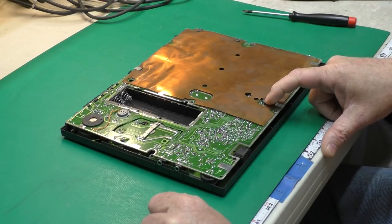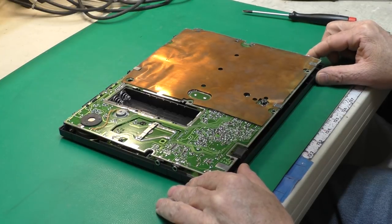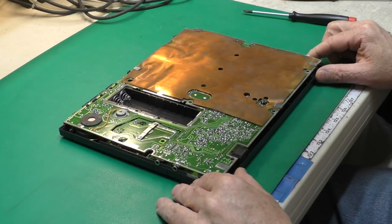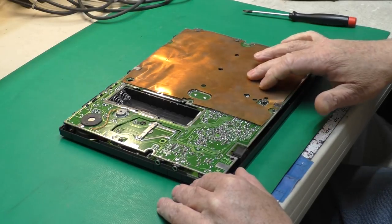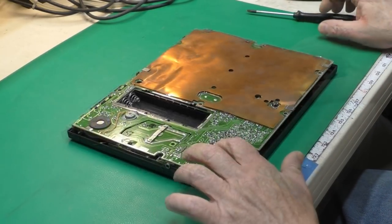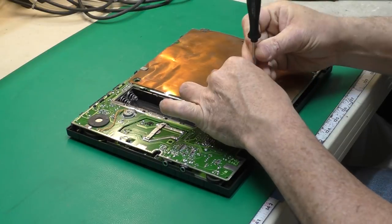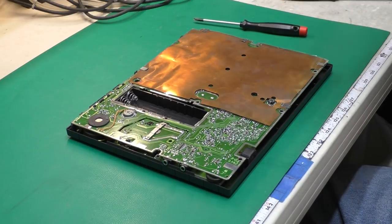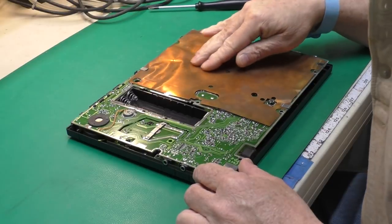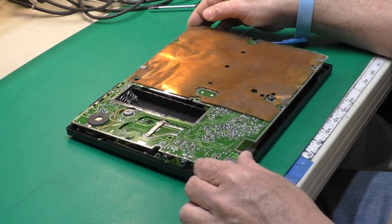That is the system reset button. Microphone. Lots of surface mount stuff. And here's our cassette mechanism here. So we got some copper foil on top of plastic shielding here. There's a screw here, and there's a screw there. Okay, those are both the same size. Well, I don't see any other screws here. Let's give that a try.